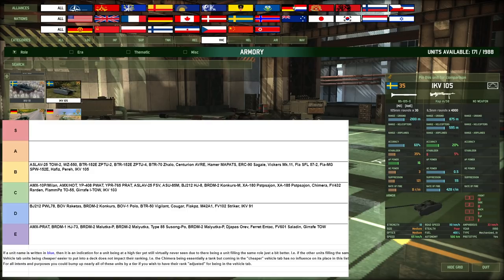Today we're gonna continue and most likely finish with the vehicle tab, but before we go into the next units, just a brief housekeeping thing.